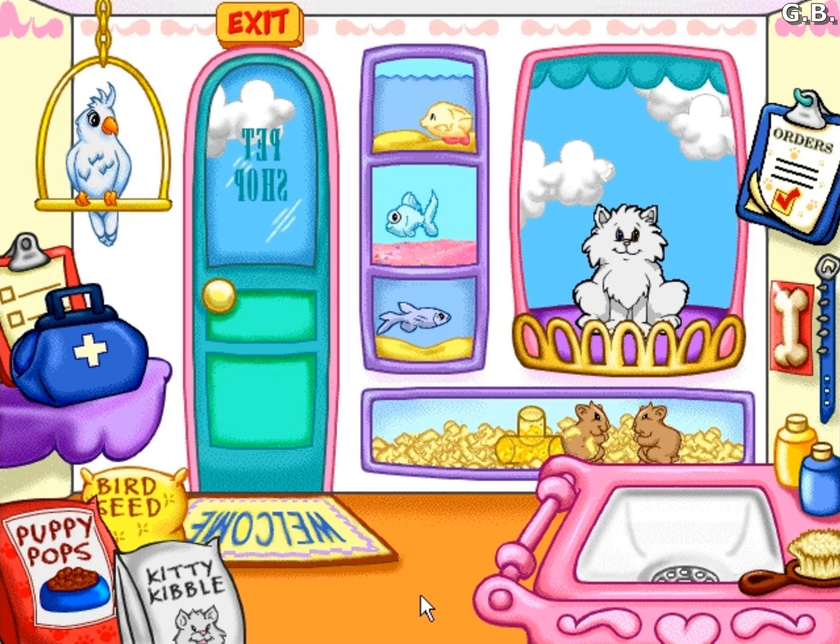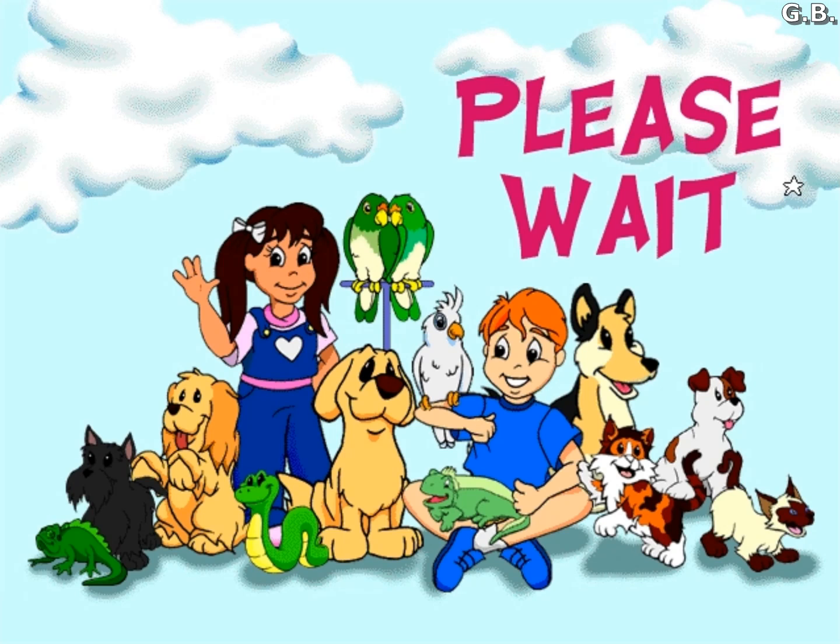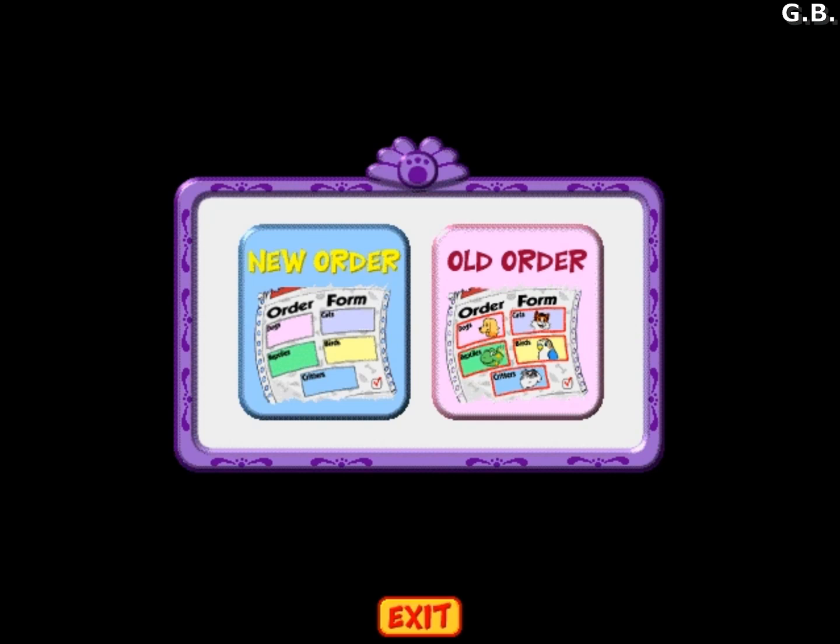Grooming center. Set up shop. Click on this button if you would like to order new pets for your pet shop. Click on this button if you would like to keep the pets you've already ordered.